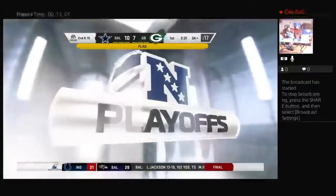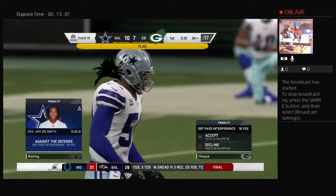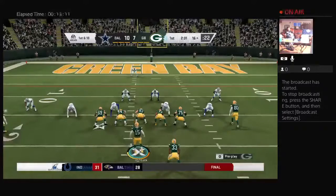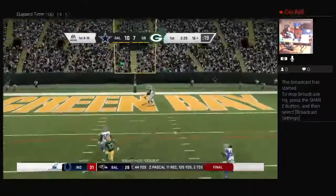And a flag comes in as that one falls incomplete. Well, let's see who this is on. A little too aggressive defensively, and the flag comes out. And no one trying to cover is going to like a call going against them, but you have to like the effort there. Went for the interception, just unable to.